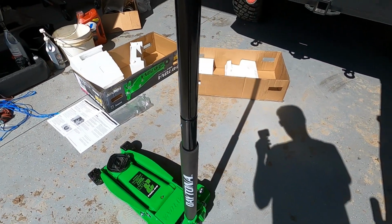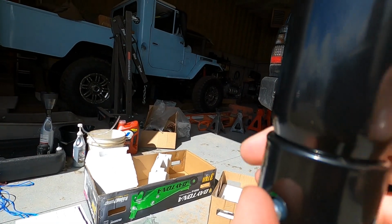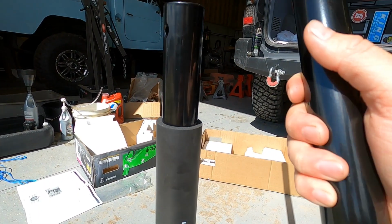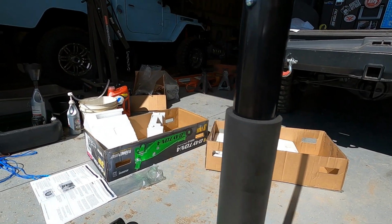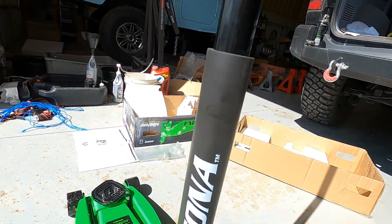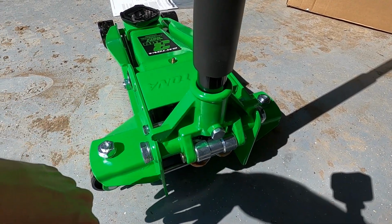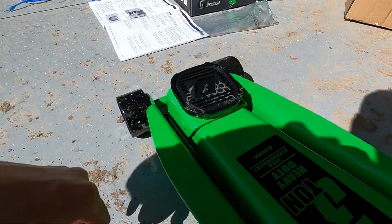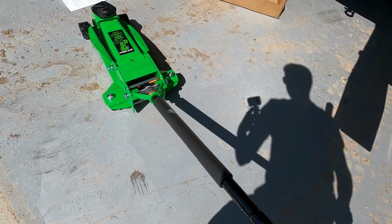So a couple cool things I like about this jack right off the bat is you got this quick release here. Just push it, top of the handle pops out. It's great for putting it in the back of a truck or something like that. Usually they have that screw that goes all the way through. It's just a pain in the ass. They've got grease zerks all over this thing. You could add oil, bleed it, all that fun stuff. That thing swivels. It's got a pad on it so you don't ruin anybody's truck.